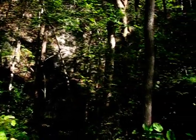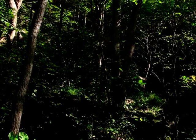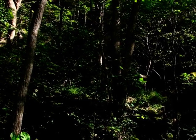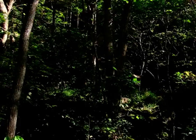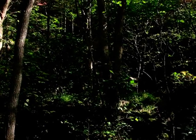And I hear a pileated woodpecker serenading me from the treetops. I don't know if you can hear that or not. They make a very distinctive noise. But anyway, let's continue to the cave entrance, shall we?